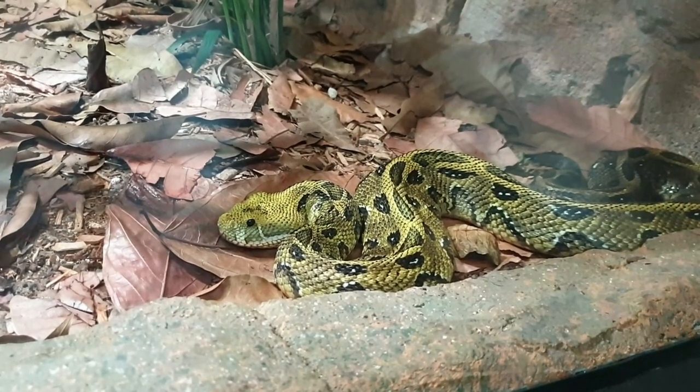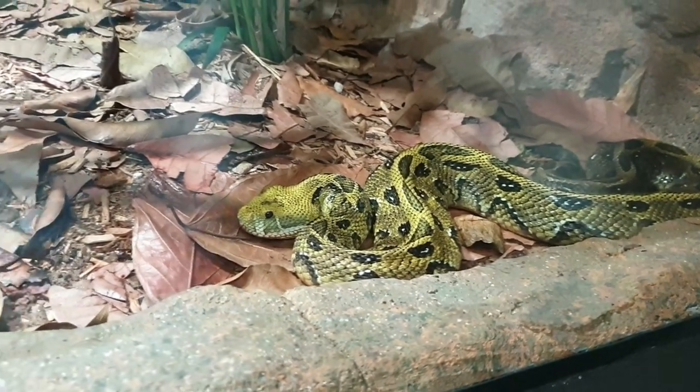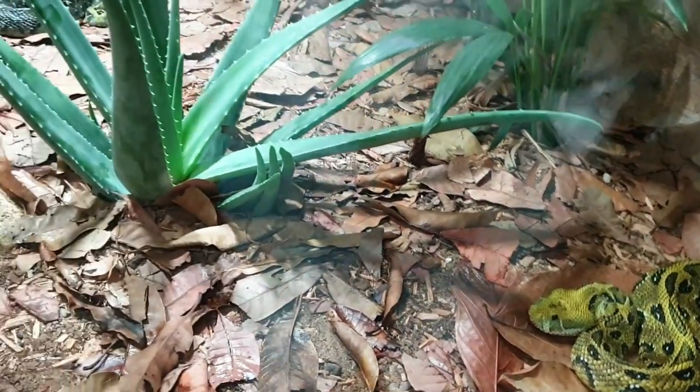These are Ethiopian mountain adders. They kind of resemble the Gaboon viper in my opinion. And Gaboon vipers are one of my favorite snakes.